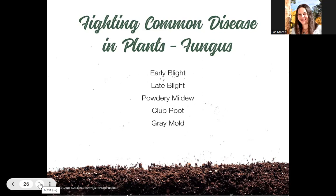Club root affects vegetables, mainly in the cabbage family. It will turn your leaves yellow and kind of droopy. Cabbage has a really strong root, and the plants grow up top. So cabbage, Brussels sprouts, things like that.